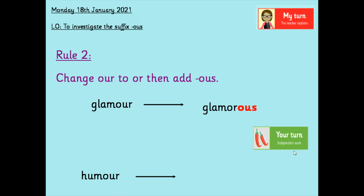Now it's your turn. Can you follow rule 2 to change humour into an adjective, adding the suffix ous? Pause the video now, write down what you think, and then check that with me. So, humour changes to humorous. We get rid of the our, we change it to an or, and then we add ous. So the noun was humour, and we've changed it into an adjective, humorous.